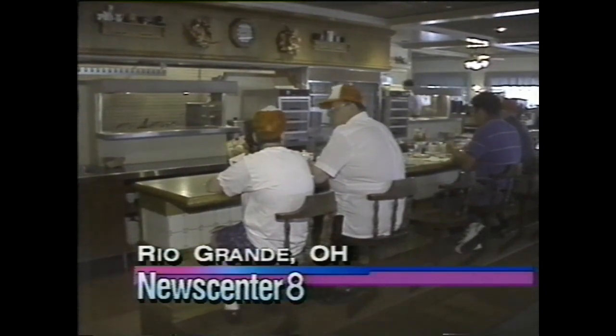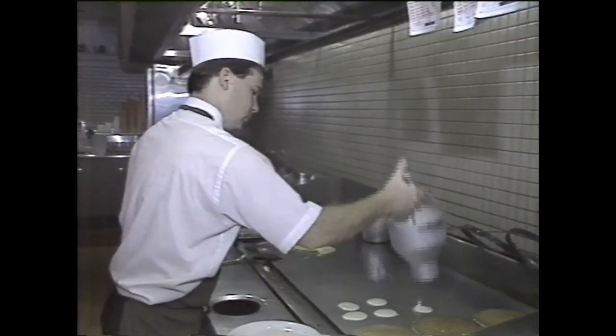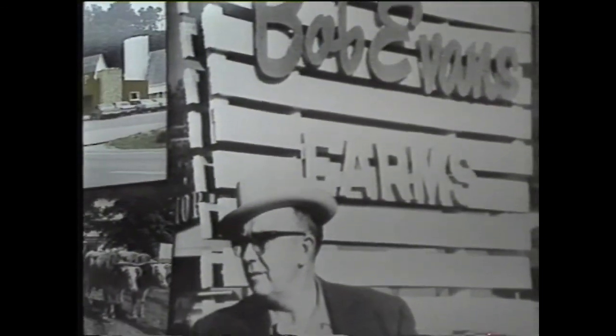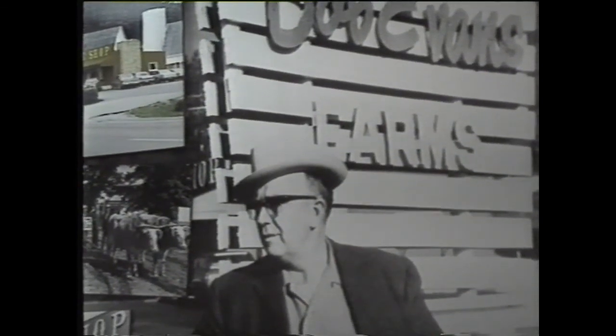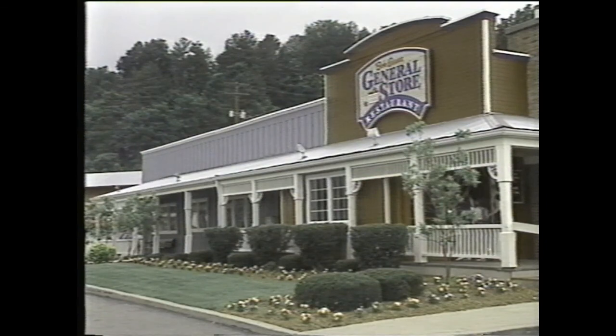This is a Bob Evans restaurant, not exactly an unusual sight. There are over 270 of them nationwide. But back 30 years ago in 1962, there were none. And that was when sausage maker Bob Evans of Rio Grande, Ohio, decided to build this one to stop so many people from coming to the door of his home.